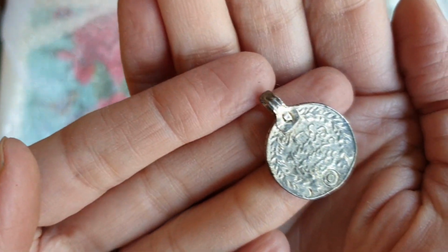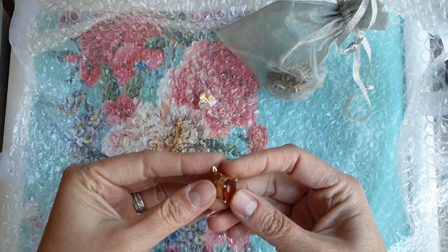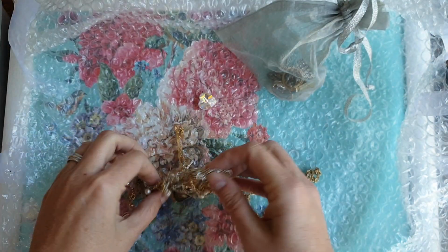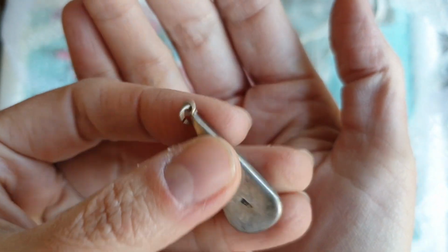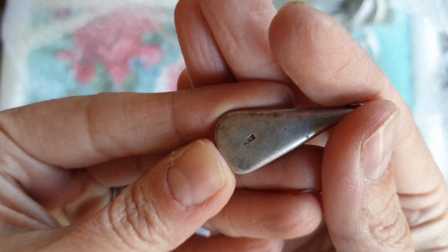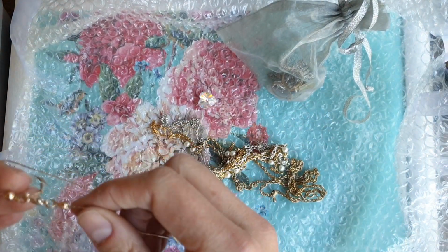This is a very cool old coin. It's been made into a pendant. I can't see any markings on it. Very cute. Looks like there's a single earring. This looks like it is a sterling silver and paua shell pendant. It's got a little mark on there. I can't read it. Maybe you can see it close up. Nope. Have a better look at it later.